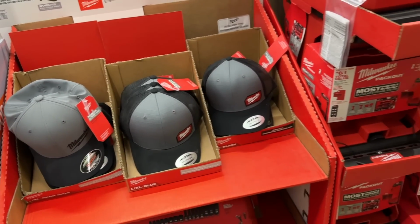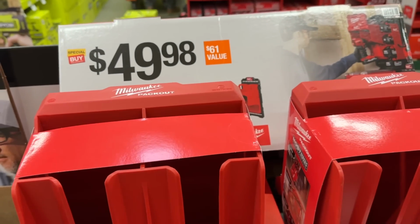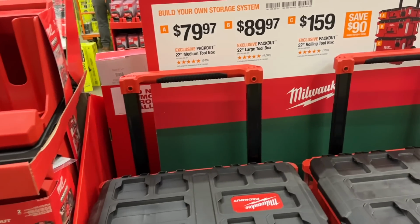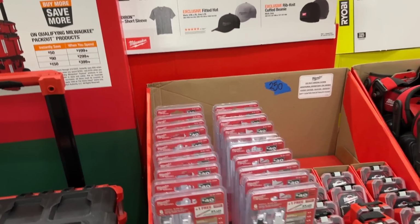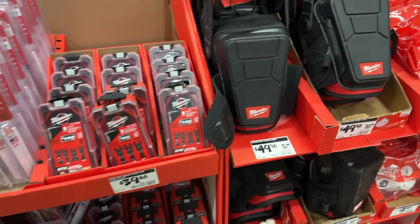Again, more Milwaukee gear. Then we even get into some of their storage options if you need to grab some of these. It's pretty cool to have some of those storage things. And then also some of their mobile units as well. Again, they're going to last you a long time. They're definitely going to do a good job. You even have the buy more, save more option for those as well. So make sure you're looking into that once you're buying these.